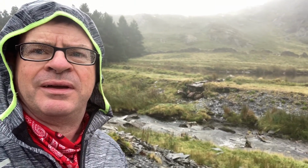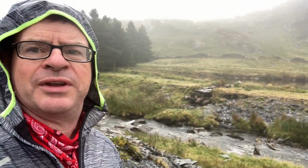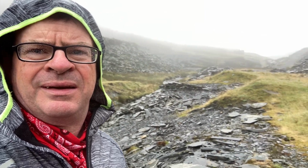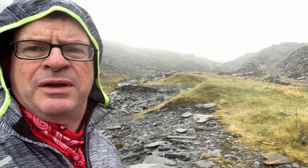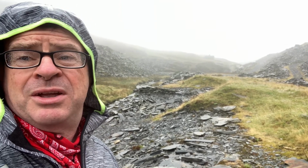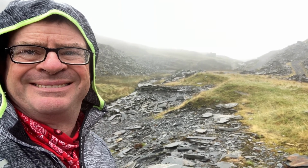There's the little river, supplies the waterfall further down the mountain. We're going to go in that direction. We're going to see what we can see in terms of any abandoned houses or maybe a chapel. Let's see. See you in a bit.